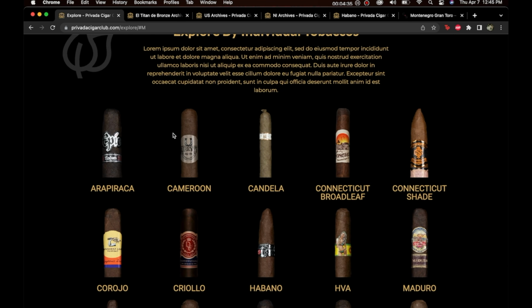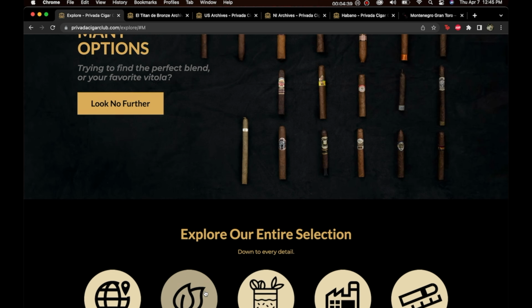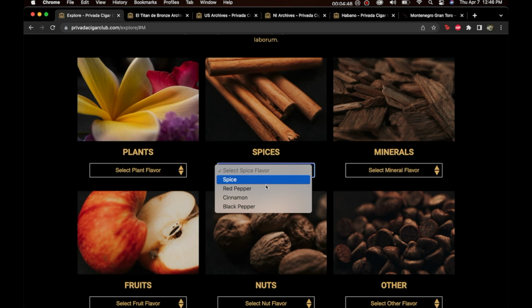Let's go to the flavors. Sure, let's do flavors. Scroll down. Right here. I want to use these here. Click on that. Okay, go to the spices. Yeah. Drop down, go to red pepper.